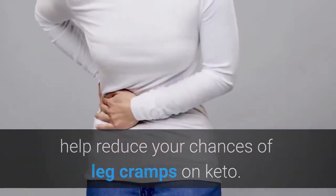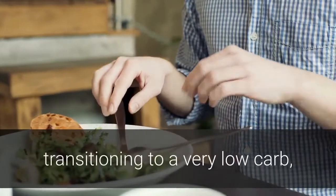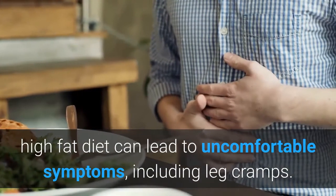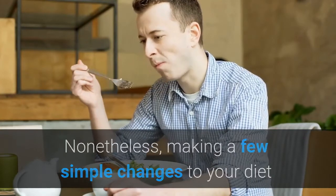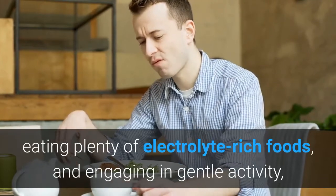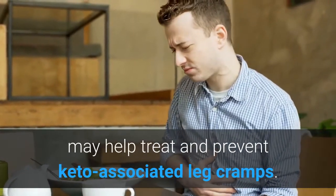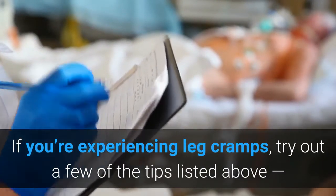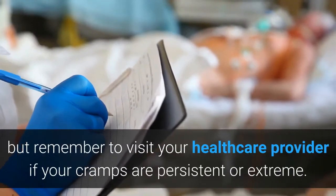The bottom line: while many people swear by the keto diet, transitioning to a very low-carb, high-fat diet can lead to uncomfortable symptoms, including leg cramps. Nonetheless, making a few simple changes to your diet and lifestyle, such as staying hydrated, eating plenty of electrolyte-rich foods, and engaging in gentle activity, may help treat and prevent keto-associated leg cramps. If you're experiencing leg cramps, try out a few of the tips listed above, but remember to visit your healthcare provider if your cramps are persistent or extreme.